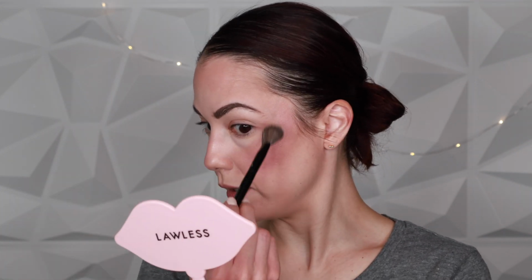I feel like that definitely toned it down and was able to help spread the product. Maybe it's because of a little bit of moisture from my sponge. And I still think I prefer this side here where I took it directly off of the tube and went in a patting motion over the cheekbones.